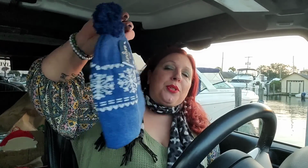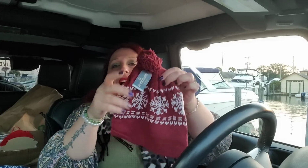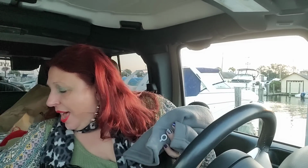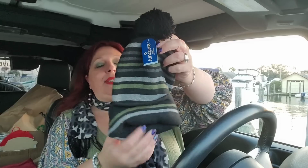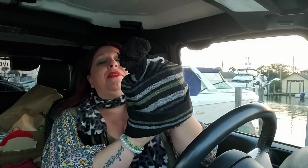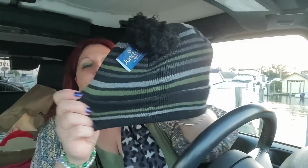These are super duper cute. Every color I love. I'm not going to try every one on because I'm going to drive you guys crazy, but I did pick every one up, so people can have choices. And then I did pick up some striped caps. I actually did not like all of the striped caps. I thought some of them looked really cheap, but I do like this one. And I like this one potentially the most because it's the biggest.